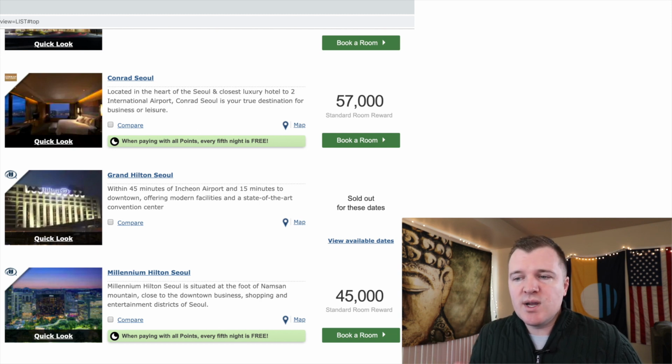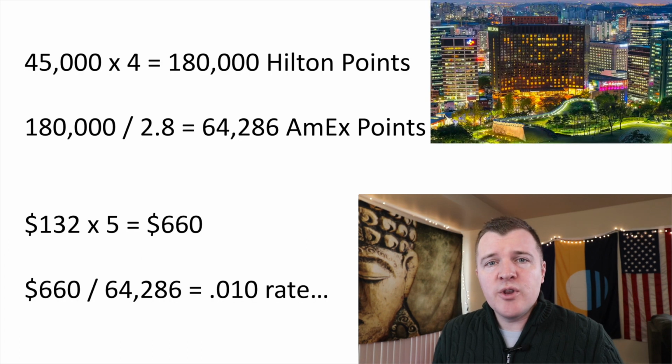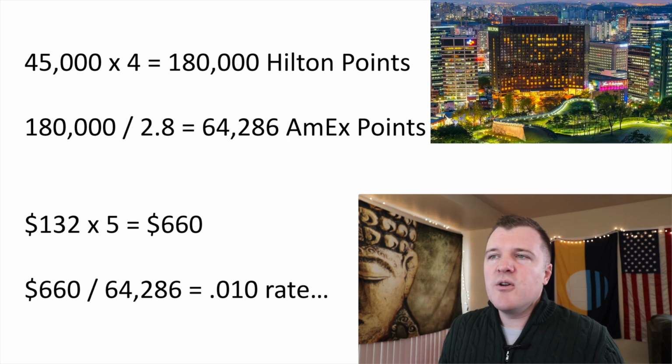And it even says right there, paying with all points, every 5th night is free. What is the dollar equivalent for that property for each of those 5 nights? It says $132. To figure out what your redemption rate is for your American Express points, this is what you do. You take your point cost of $45,000 a night, multiply that by the 4 nights you have to use points for, and you would get 180,000 Hilton Honors points.